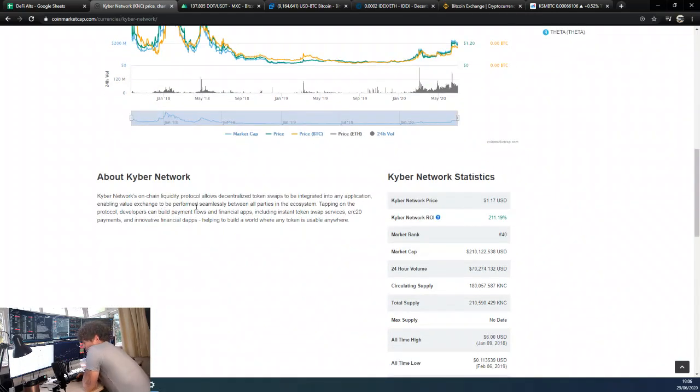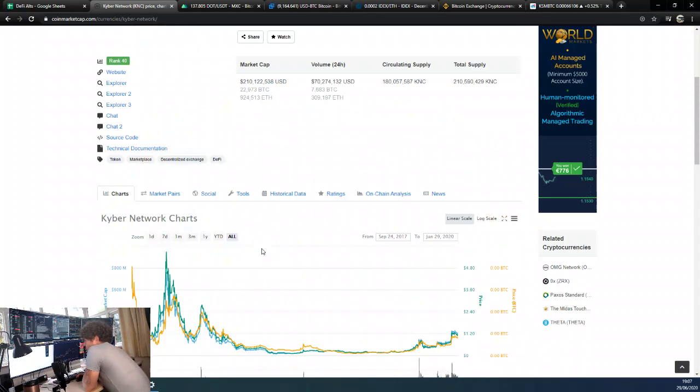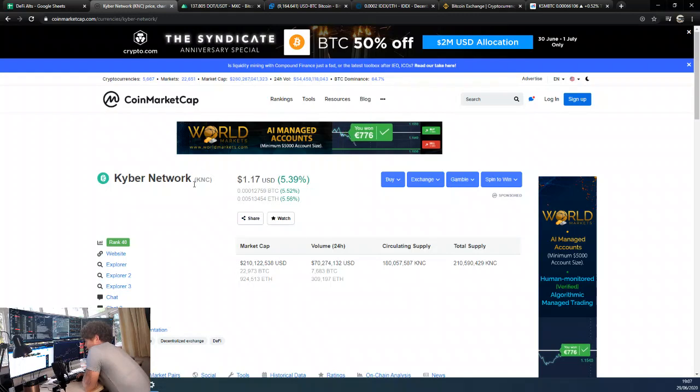Kyber Network's on-chain liquidity protocol allows decentralized token swaps to be integrated into any application, enabling value exchange to perform seamlessly between all parties in the ecosystem. So yeah, ERC20 implements an innovative financial dApp. So this is DeFi. So yeah, Kyber Network. So we'll get this on here.